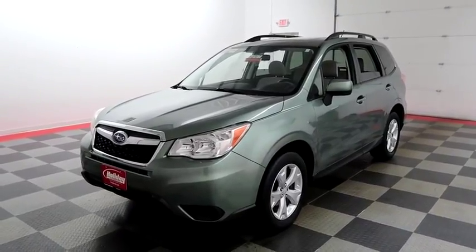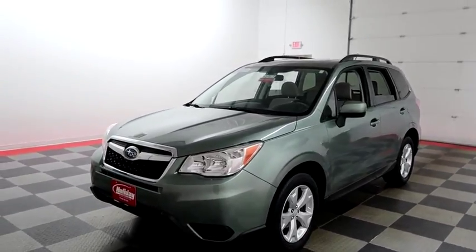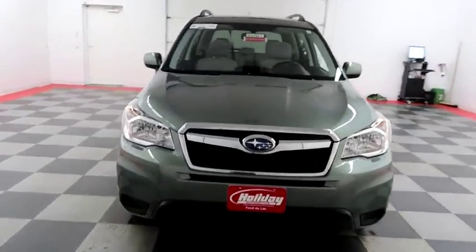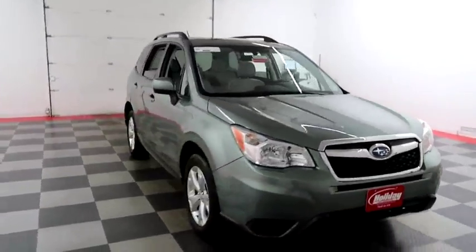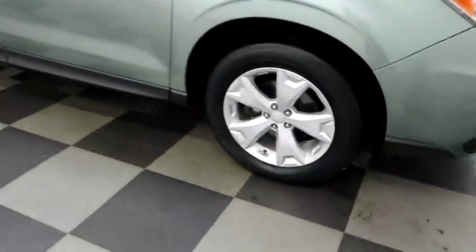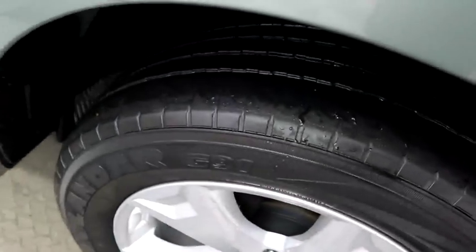Today we're going to take a look at a 2015 Subaru Forester. Stock number is A6967. Starting right away up front, you have a chrome grille. A look down the passenger side. You have alloy wheels. Looking at the tread on the tires.